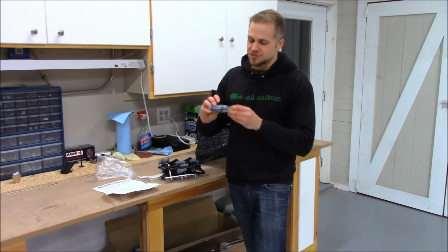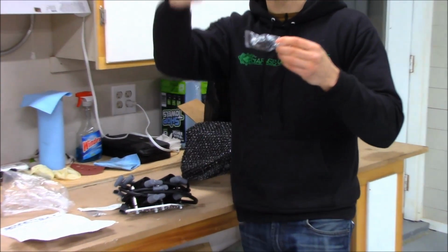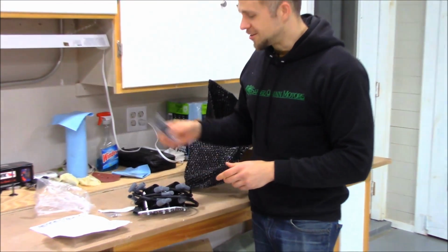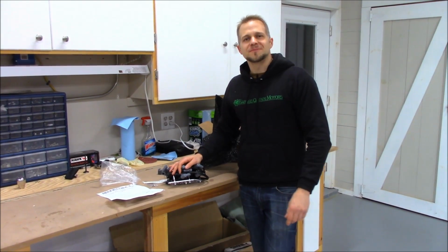So there's a solution here, which is just a little adapter bracket that mounts inside the fuel door and allows you to put your gas cap on there. So I thought that was really clever, and I'm going to add that to the car as well. So let's begin with this installation, shall we?